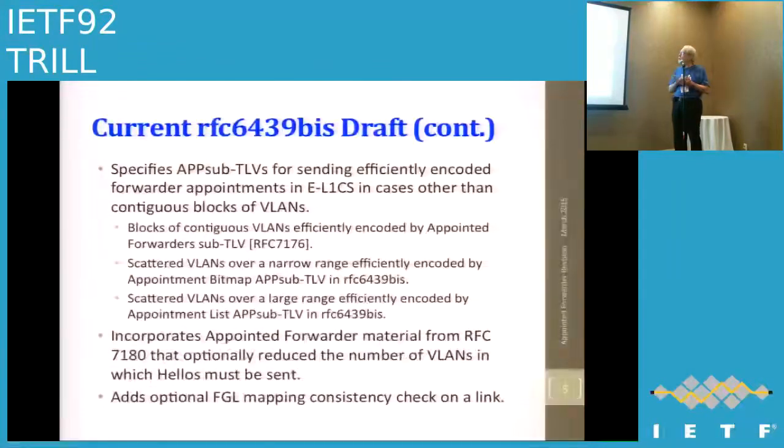And when we put the fine-grained label RFC, RFC 7172, through, we got dinged a bit by Adrian Farrell in his review, because he thought that the way the mappings between VLANs and fine-grained labels is done might have problems if it was ever inconsistent. And since it's Trill's basic idea to be zero config and automated, there should be some automated consistency checking that the mapping between the VLAN on the link and the fine-grained label inside the Trill campus, and the inverse mapping, should be consistent for that link.